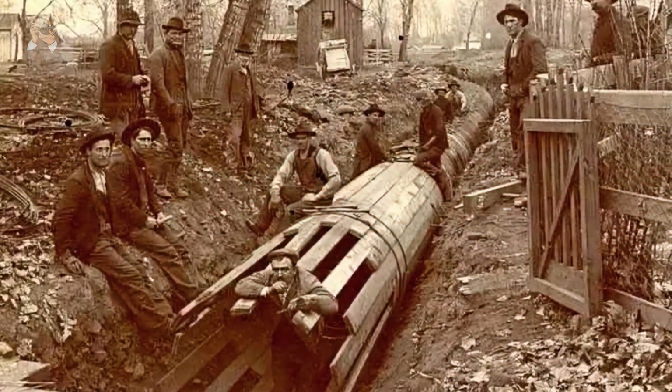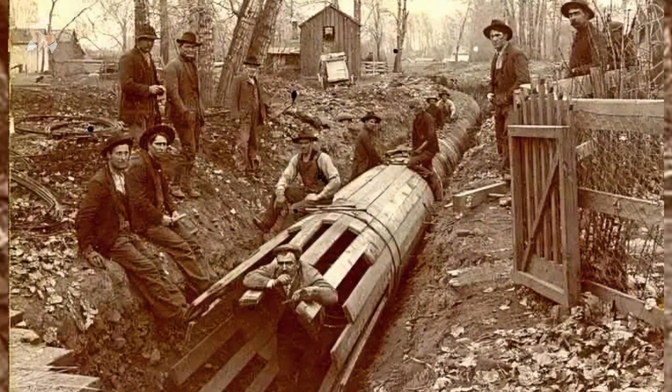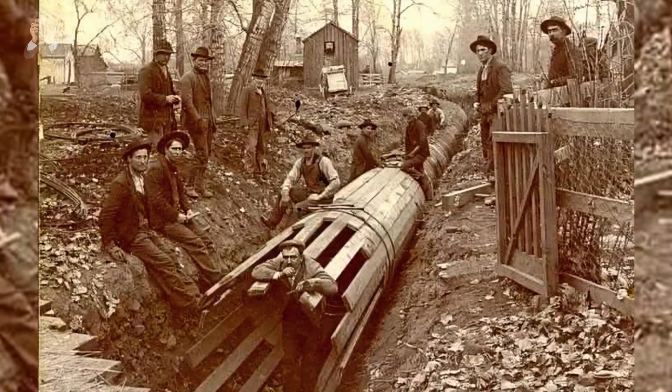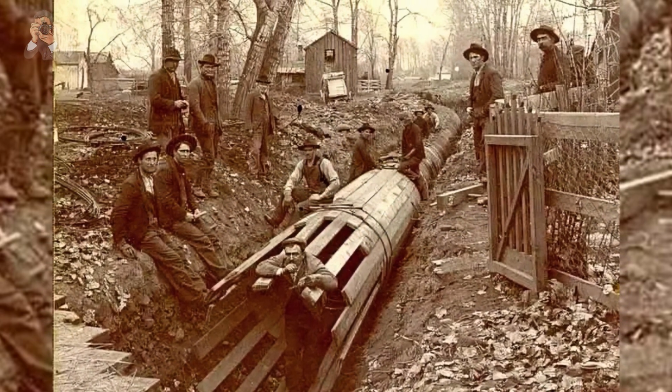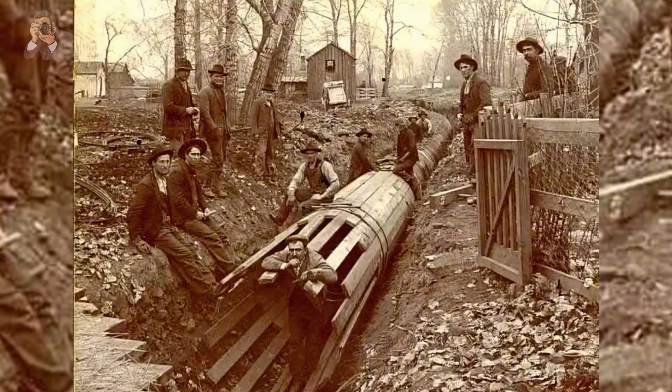Workmen laying a wooden water pipeline in Idaho, 1891. This remarkable image showcases the ingenuity and hard labor of the late 19th century as communities relied on handcrafted pipelines to transport water and support growing settlements.